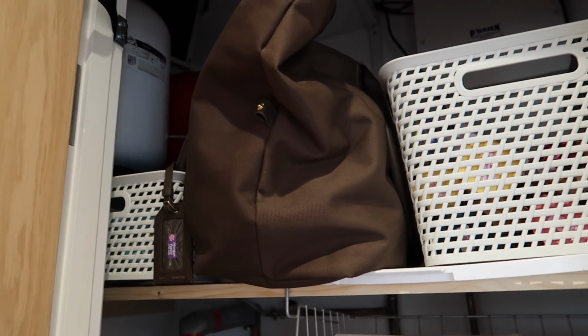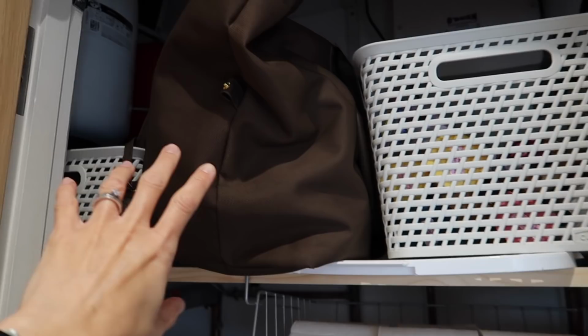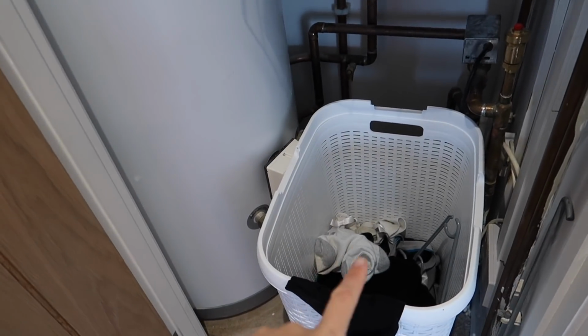In the airing cupboard, which I've filled up a little bit more, we've got bath toys up here because I didn't want to store them in the bathroom. That's the swimming kit. We've got spare toilet rolls and things, and we've got our dirty laundry basket.